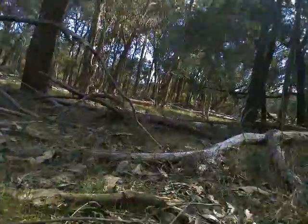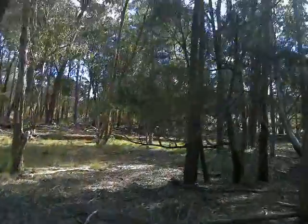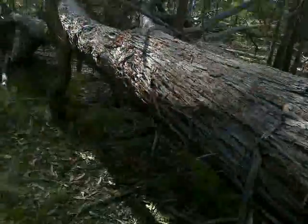As you can see, it's not a small tree. And the way we get through to the other side is by crawling. Right. How else do you get through that?